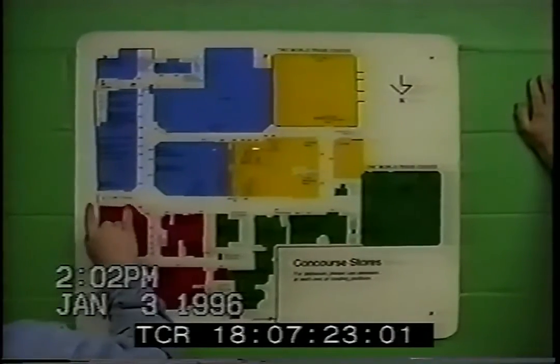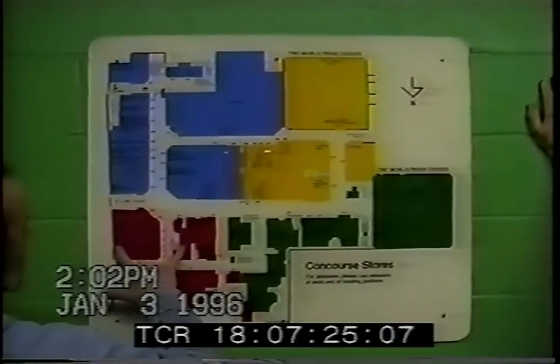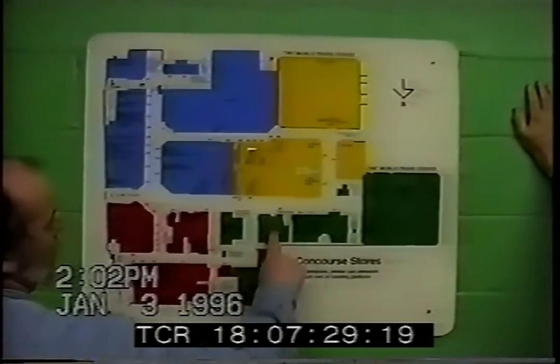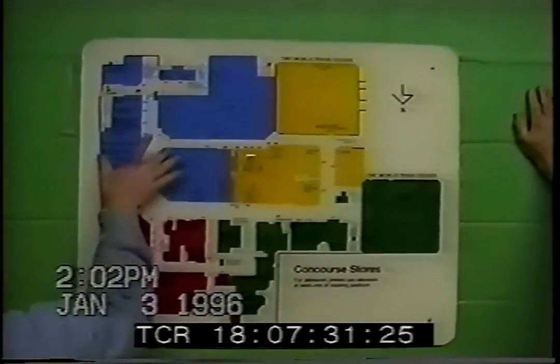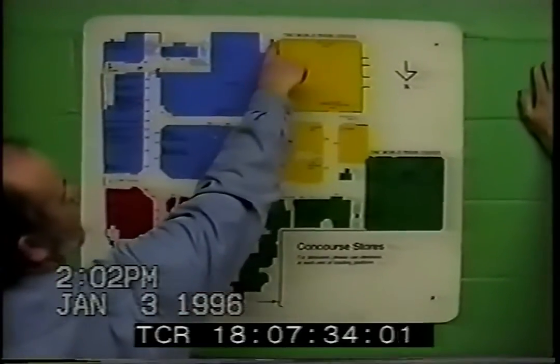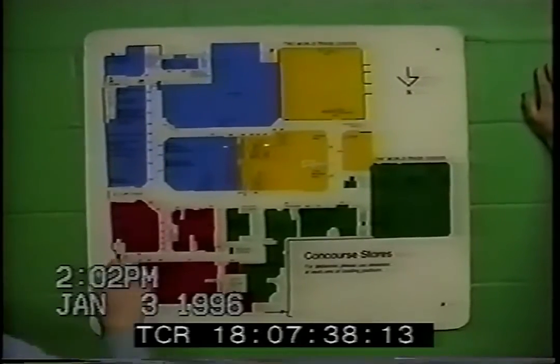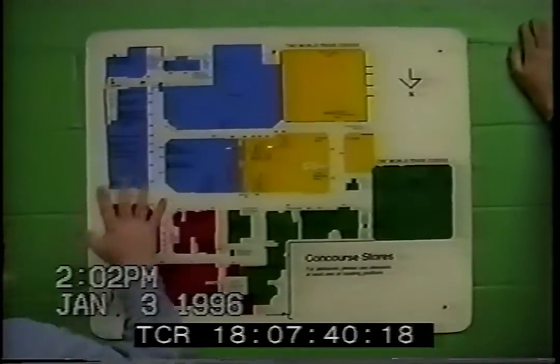So the northeast plaza building would be a building at this area, approximately to here. The southeast plaza building would be approximately to this area. At the concourse levels, right? Right. Based upon what would be above the concourse.